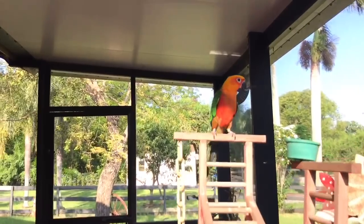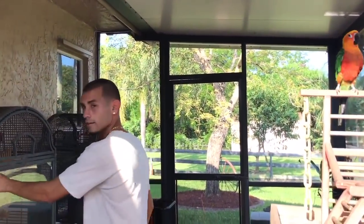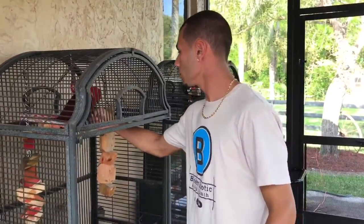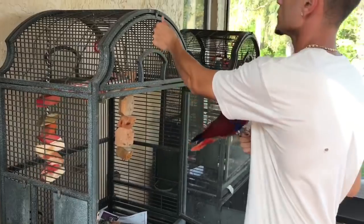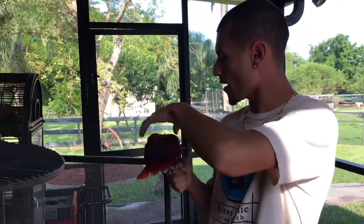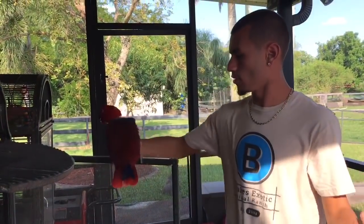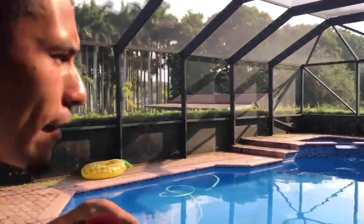All right, so we're going to get Lexi right now, you guys. Be nice. Okay. Come on, Lexi. Good girl. My female eclectus. And I'm going to show you guys how she flies from one side. Hey. Come here. Let's grab you one more time. Up. Good girl. All right. So we're gonna take her all the way to the other side of the pool, all the way down there. And you guys are gonna see her take off.